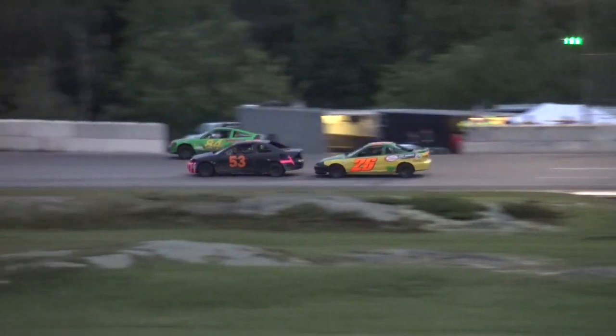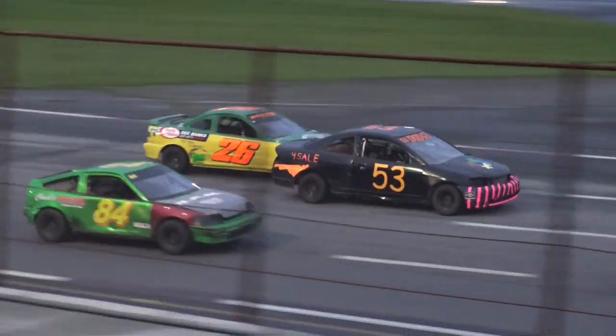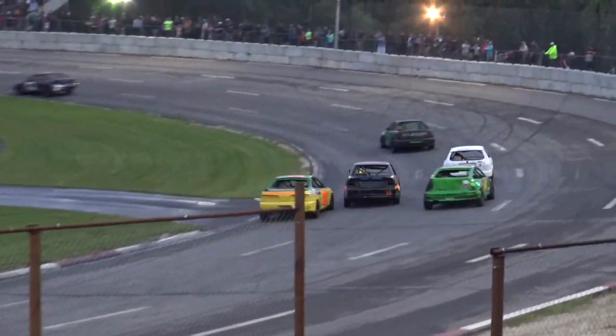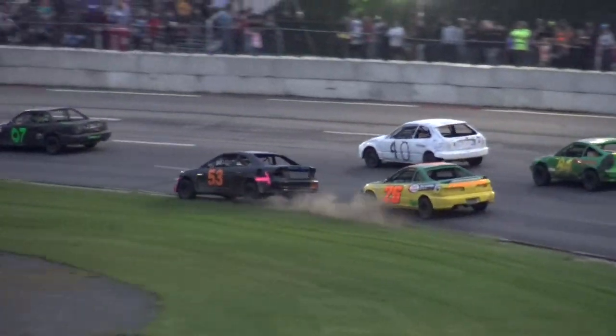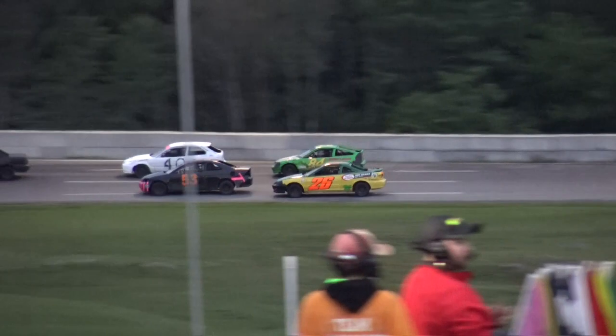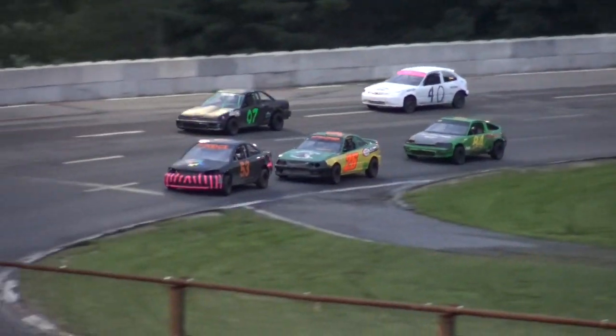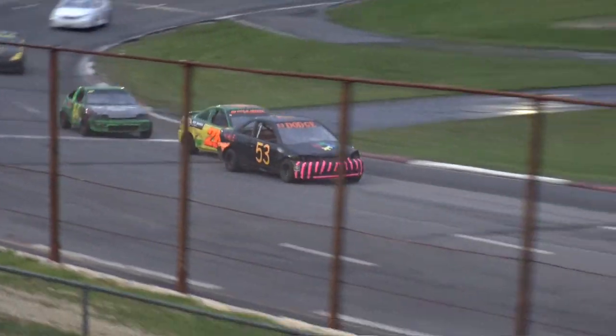Golding using every inch of the racetrack to find speed, get a run on one of them. This battle for second is catching up to some lap traffic. Golding's looking low. He doesn't have room. He forces it in. There's contact. Dodge gets it collected. He holds on to second. Golding looking low again. They clear a couple lap cars. They're single file for second. Golding, the new third place car, he looks low again.